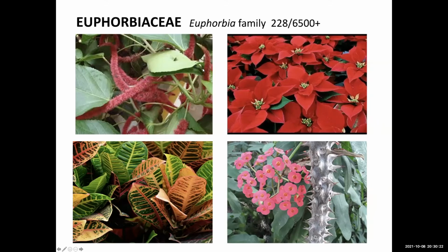There are some in the Euphorbiaceae, and I just put these in to remind you how ugly but also interesting euphorbs can appear to be. The Euphorbiaceae is a giant family, 6,500 plus species, give or take a few hundred or probably a few thousand, depends on the taxonomist that's got at the group lately. But you'll know them.